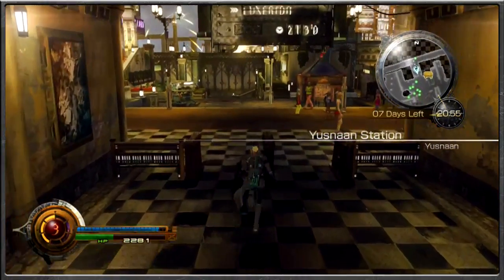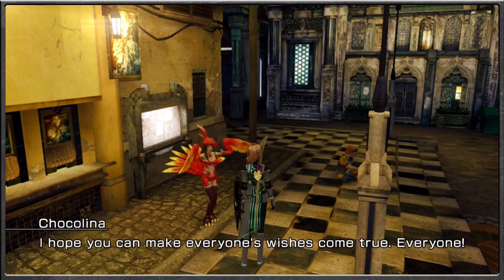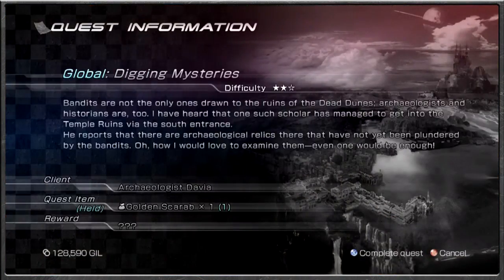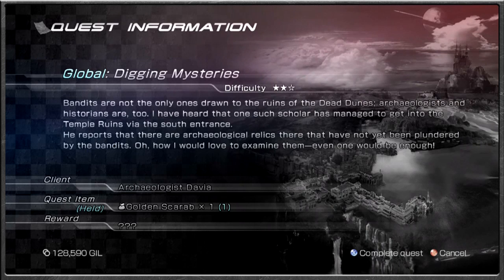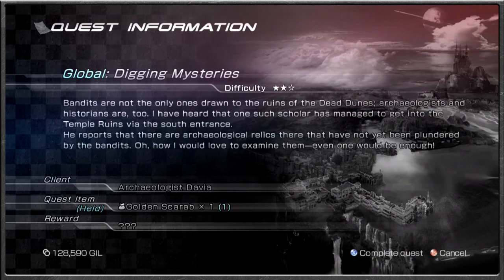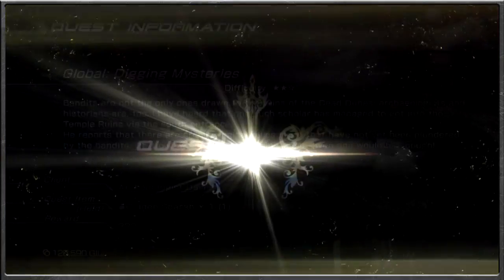There's one other good thing to coming back to Yusnaan Station over here, apart from the fact I hope you can make everyone's wishes come true. I can check for if there's anything more here, which there is. Digging Mysteries. Bandits are not the only ones drawn to the ruins of the Dead Dunes. Archaeologists, and oh, I've already completed this quest. Historians are too. I've heard that one such scholar has managed to get into the temple ruins via the south entrance. He reports that there are archaeological relics there that have not yet been plundered by the bandits. Oh, how I would love to examine them. Even one would be enough. Well, there you go, sir.